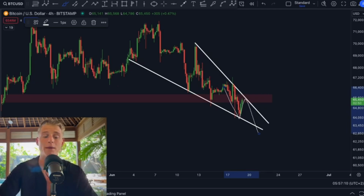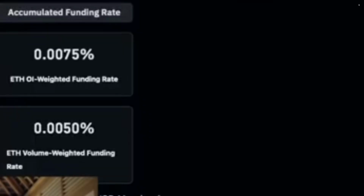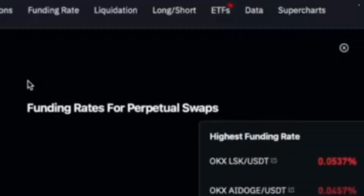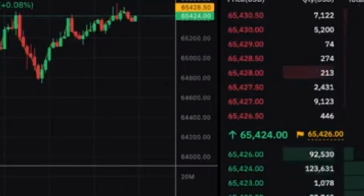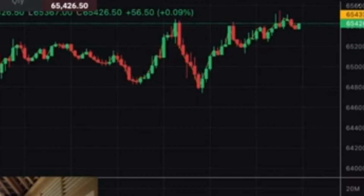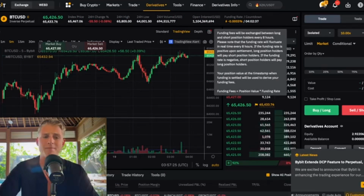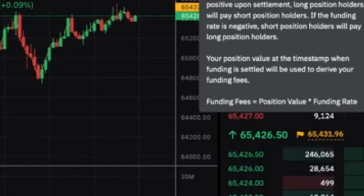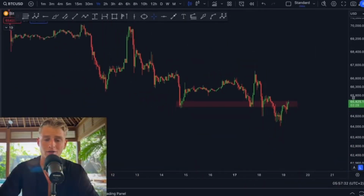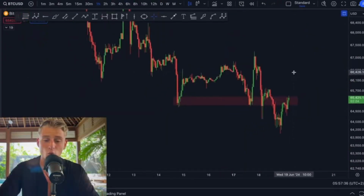But I still want to point out that currently, the funding rates remain negative, which means that the majority of the traders in the market are currently trading short. You can see it here on Bybit on the top side of your screen. Basically, if funding rates are negative, it means that the majority of the traders are trading short. And if everyone is trading short, I rather want to be a little bit more bullish on Bitcoin.